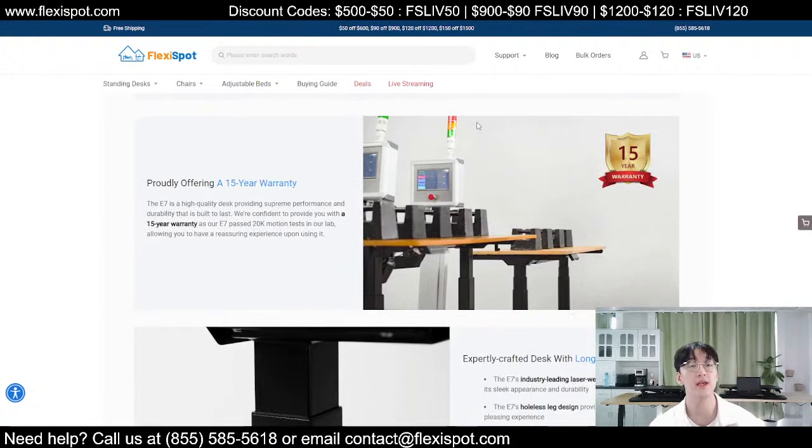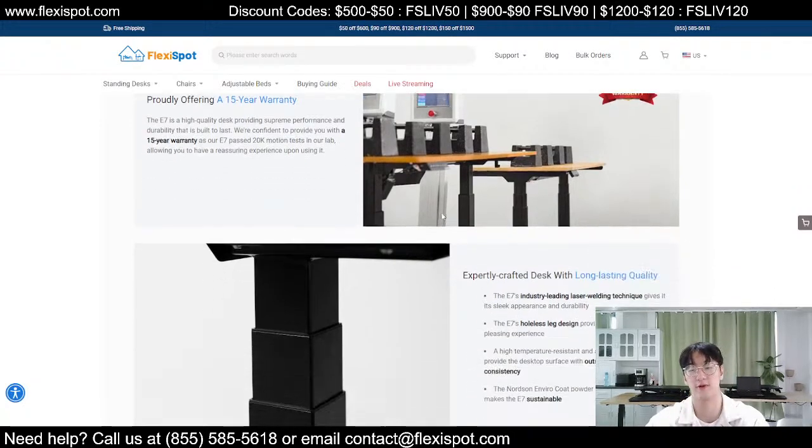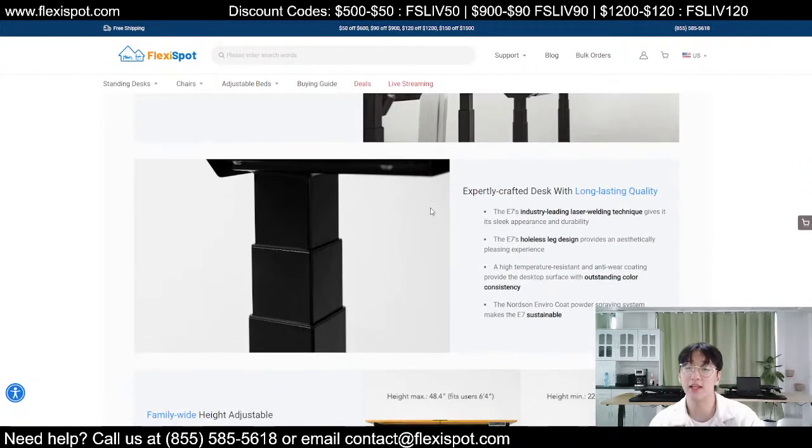So we are proudly offering a 15-year warranty. The E7 is a high-quality desk, providing supreme performance and durability that is built to last. We're confident to provide you with a 15-year warranty as our E7 passed 20K motion tests in our lab, allowing you to have a reassuring experience upon using it. So if you get the E7, it's with you for a very long time and you won't regret the purchase. It's an expertly crafted desk with long-lasting quality.